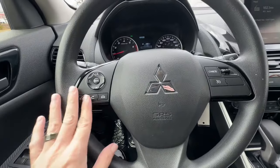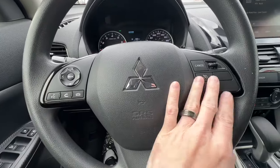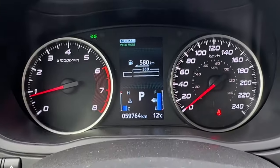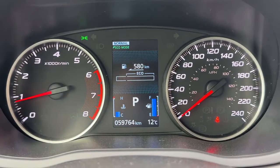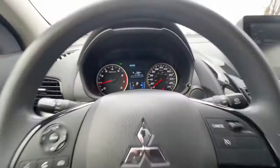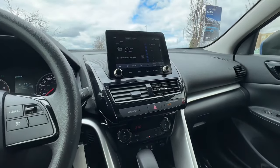Now we've got our radio controls on the steering wheel with Bluetooth controls, our cruise control on the other side. Give you a little look at what's inside the dash here. So we've got 59,764 kilometers on this Eclipse Cross. Nice low kilometers.